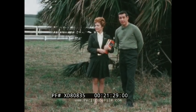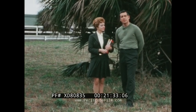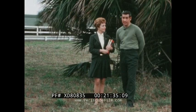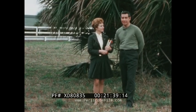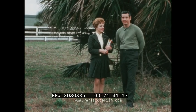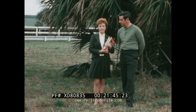As we've seen today, there's a close relationship between these harness horses and their trainers. It's this partnership between a skilled man and a spirited animal that creates a champion of the breed, the American harness horse.